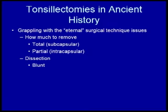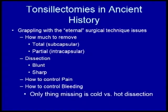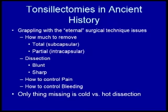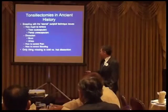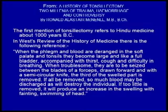How do you dissect them out? Bluntly or sharply? How to control the pain? In the ancient days, the control of pain was pretty much getting an assistant to hold the patient down, so not much pain control there. How to control bleeding? They had their own various concoctions. The only thing missing in the ancient history of tonsillectomy is the issue of cold versus hot dissection, which is a big thing in the modern era.